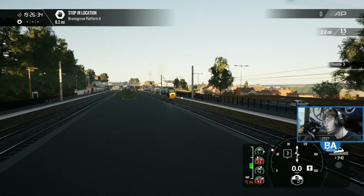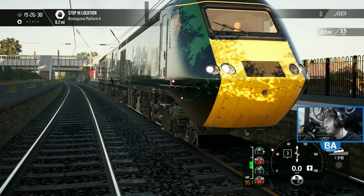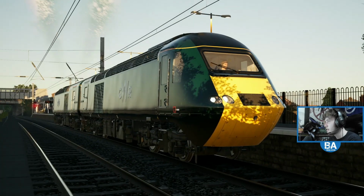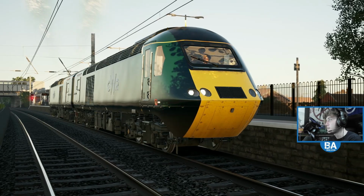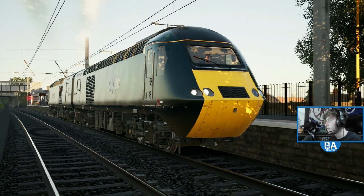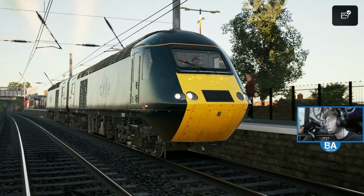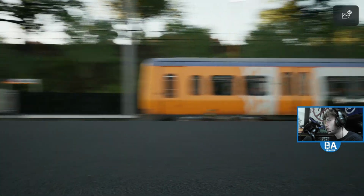But yeah, this is the baby HST. Look at that. It's quite noisy. Very noisy. Quite a peculiar service, but it is based on a real one, so that's all good. As long as it's based on a real one, then that's fine. I mean, even if it wasn't, it would still be cool. But there's the free coach there.